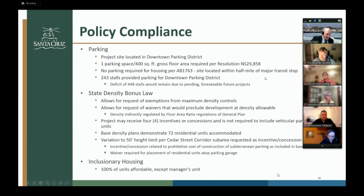Due to the site's location within the city's downtown parking district, the parking requirement is determined pursuant to Resolution NS29858, which establishes a parking ratio of one parking space for every 400 square feet of gross floor area for all new commercial uses, except for medical and dental offices. As I mentioned earlier, 243 total parking stalls are provided for the project, helping to address the deficit of 448 stalls, which would, regardless of the provision of 243 stalls here, continue to remain for the downtown parking district due to the pending and foreseeable projects associated with downtown development.